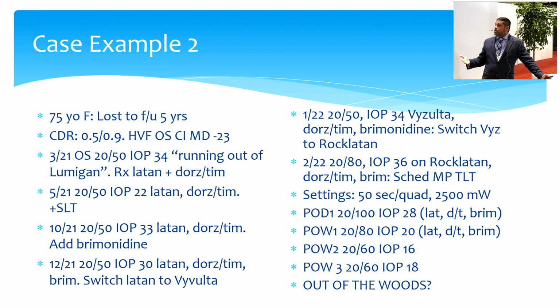I add brimonidine. I'm still at 30. Let's try Vyzulta. She's at 34 on Vyzulta. That didn't really help all that much. Let's try Rocklatan. That's not really helping either. So that's really frustrating. I say, you're going to need some MicroPulse TLT. Hopefully that'll help. So at that point, I'm doing 50 seconds per quadrant at 2,500 milliwatts.